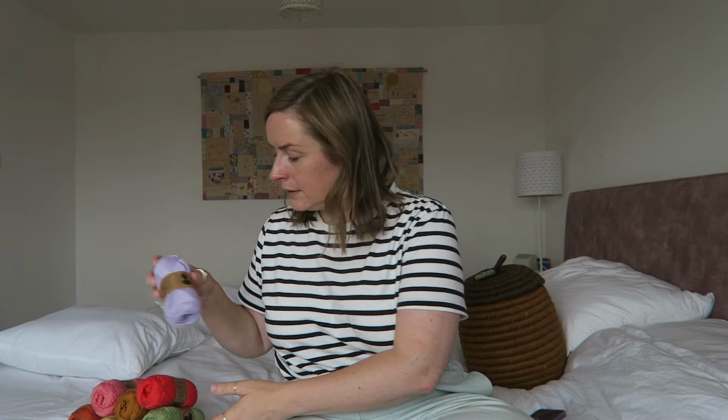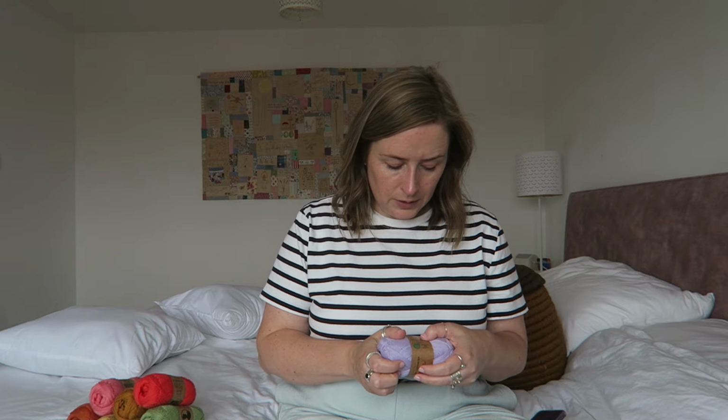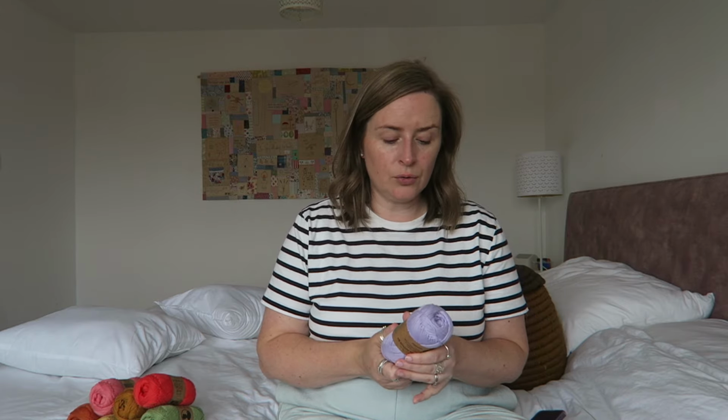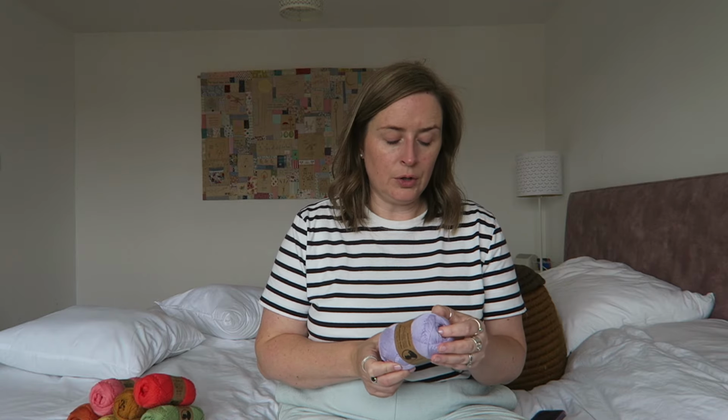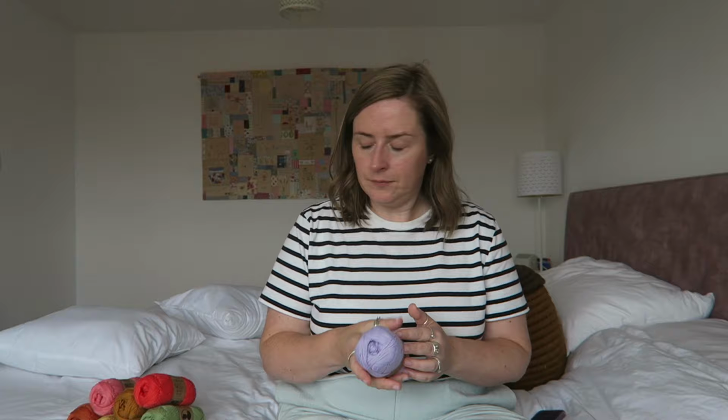I think this suggests a 2.5 to 3 mil crochet hook, and I think I'm going to try it with a 2 or a 2.5 because I want the holes to be really small. I think I used a 2mm crochet hook with my granny square blanket, and I think this is the same weight. And I quite like that because the holes aren't very noticeable in that blanket.